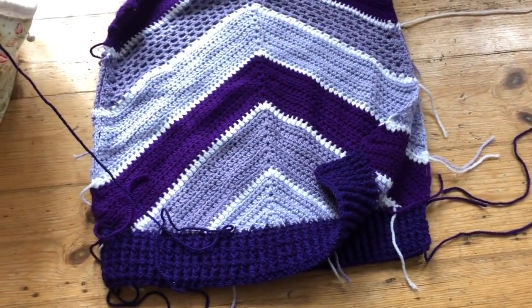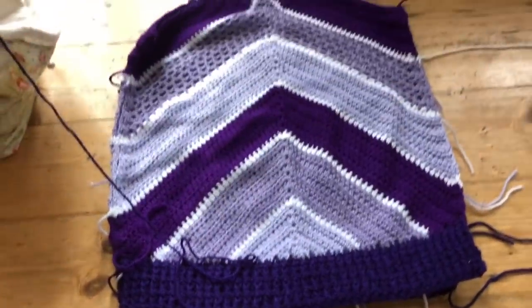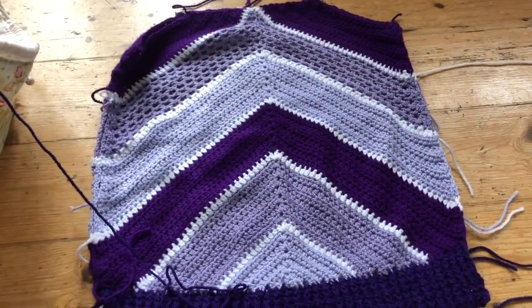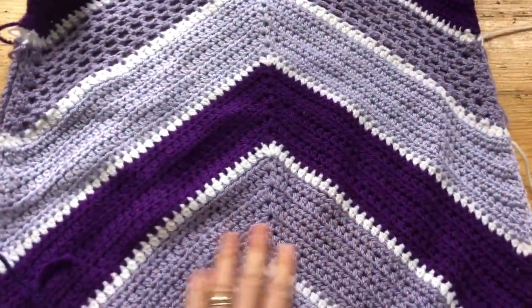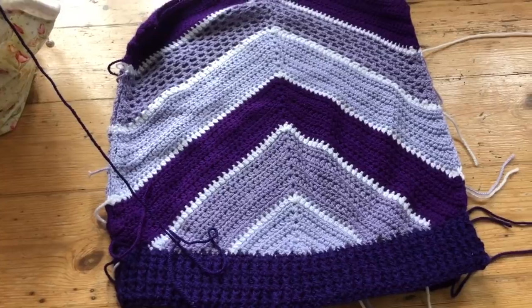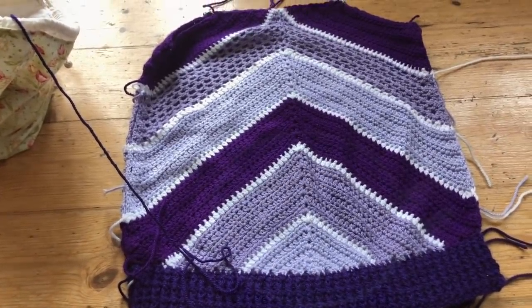I've had issue after issue with gauge on this, and I think it's going to be until the very end that I'm going to continue to have issues. I did try to put it on a bit last night. It does seem quite close fitting. However, both the girls had their eye on it, so it's definitely going to fit someone. I'm just really excited to get it finished.